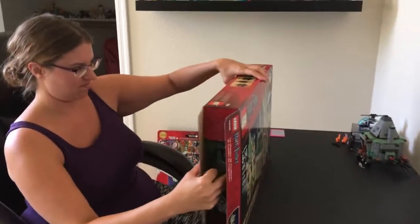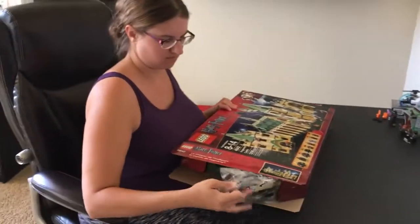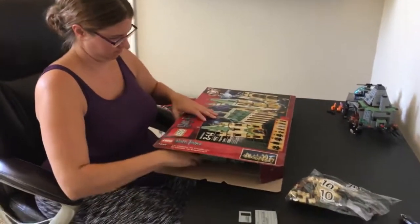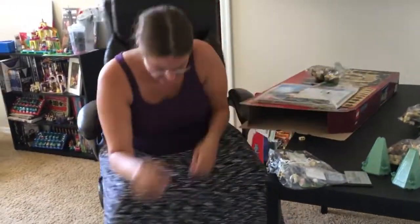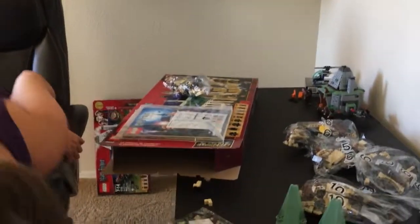I think we missed the boat on Harry Potter, so that's why we're having to get it off Amazon. But, oh yeah, that was great, and it's unopened. One of them might have burst a bit. Yes, well, I suppose it's been a while. Yes. But no, that's great.